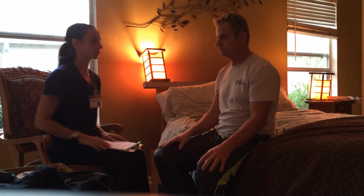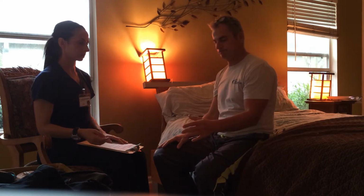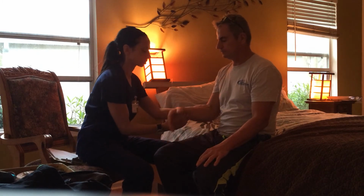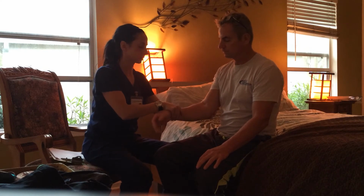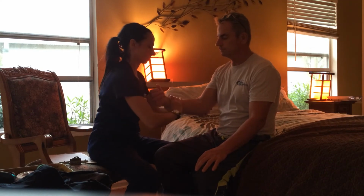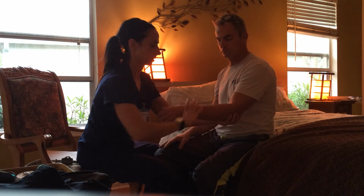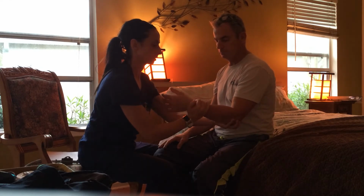Okay. Now I want you to do the same on the left. Rotate your hand down. Rotate your hand up. Good. Okay. I'm going to be testing your strength on this side. Don't let me move you. Okay. Same thing on this side. Don't let me move you.